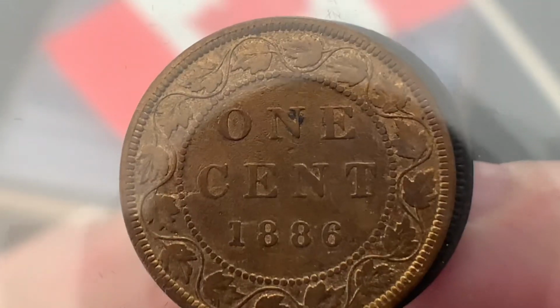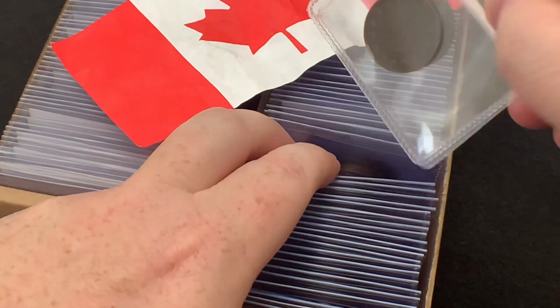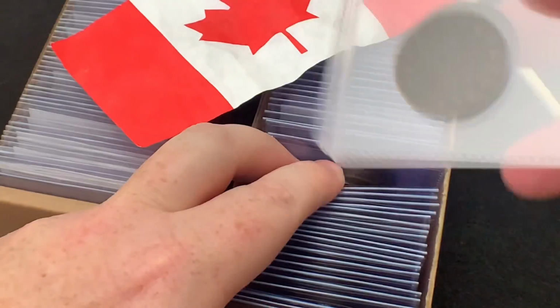Here's a nice 1886. Another 1886. Let me see. Here's another 1886. Should be another 1886 here as well. Yep.